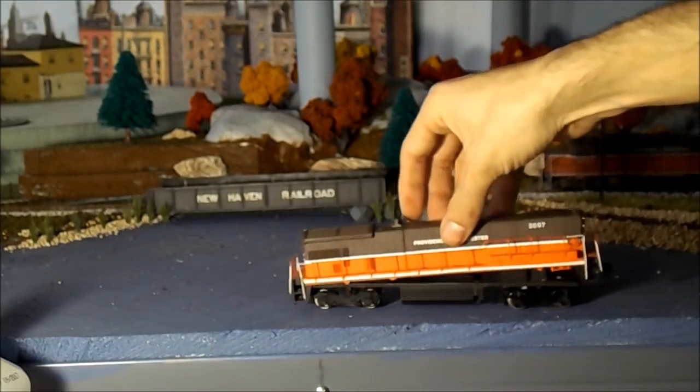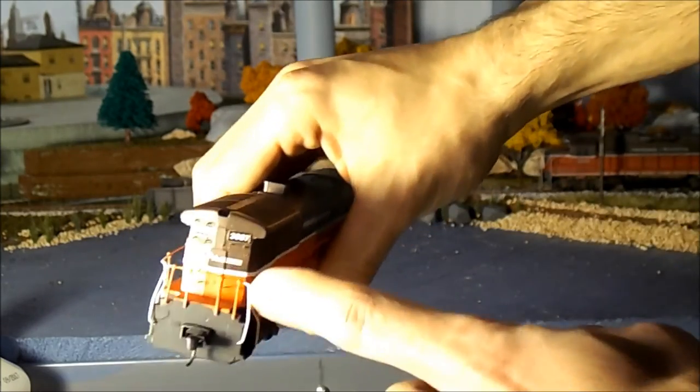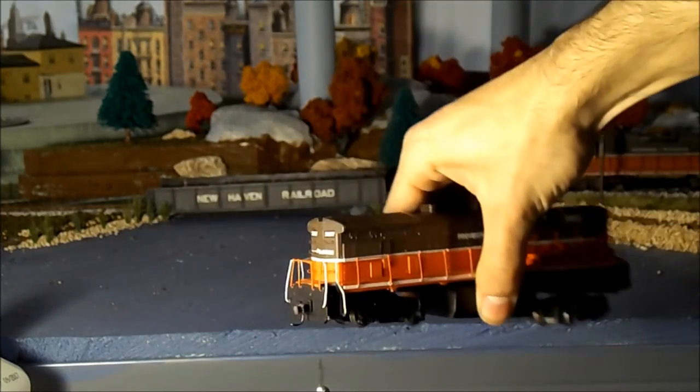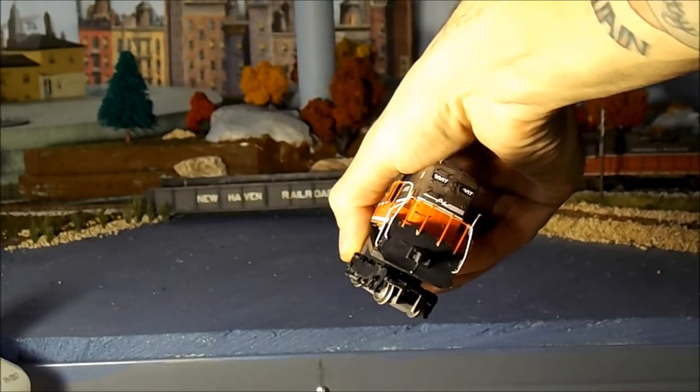But the unit as a whole looks really nice considering. I mean, it's got all of its grab irons, and, well, you probably can't see that, but it's got all of its grab irons and the number boards are all nice.